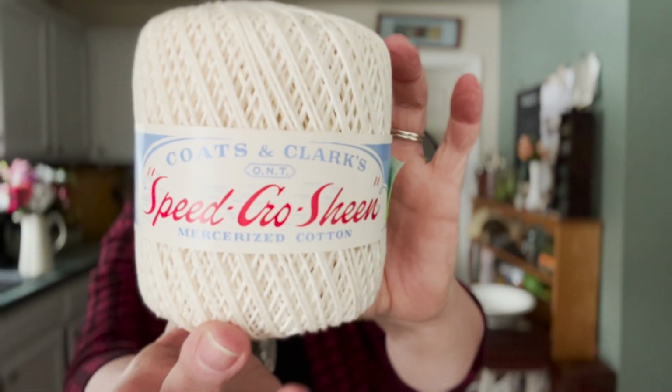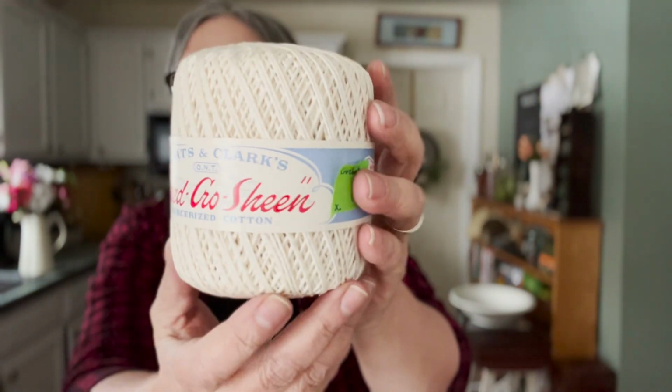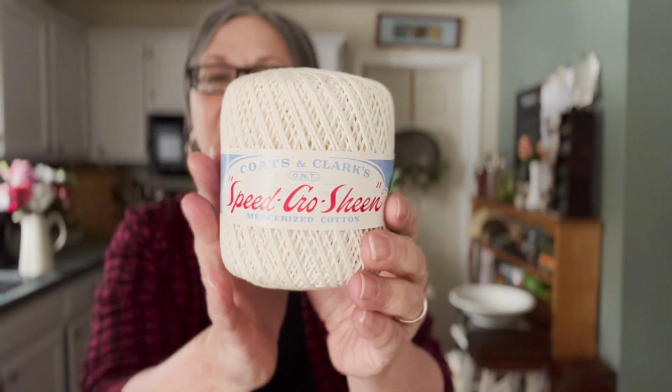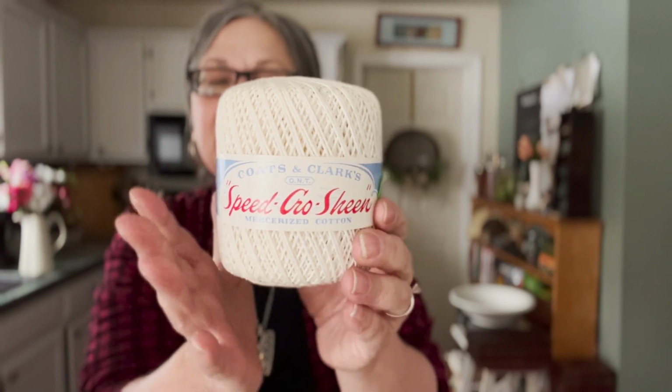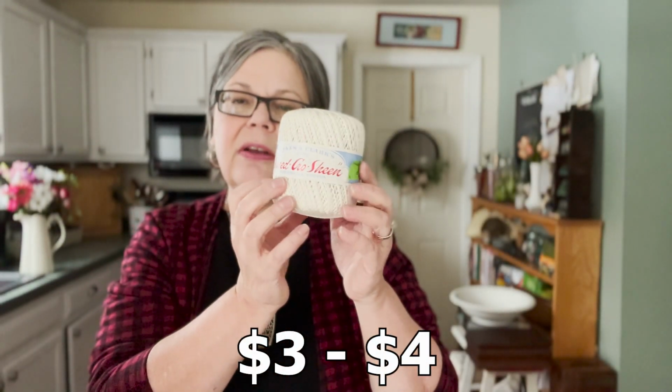Here we go with some Coats and Clark's thread, heavy thread used for tatting. It was $1. I have an article on my website about thread, and so I wanted to photograph this and add it to that article. It should sell for about $3 or $4.